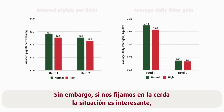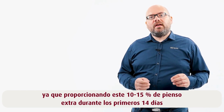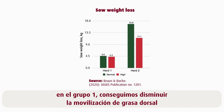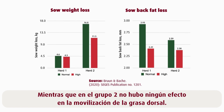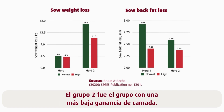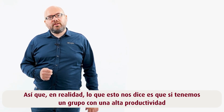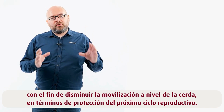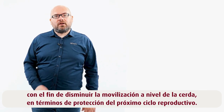However, when looking at the sow level, it gets interesting, because providing these 10 to 15% extra feed for the first 14 days, in herd number 1, we succeeded in decreasing the mobilization of back fat by 0.5 millimeter throughout the lactation period. Whereas in herd number 2, there was no effect on the back fat mobilization. Herd number 2 was the herd with the low litter gain. So what this tells us is that if we have a herd with a high productivity, there is an idea of providing additional feed for the first 14 days in order to decrease the mobilization at the sow level, in terms of protecting the next reproductive cycle.